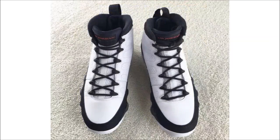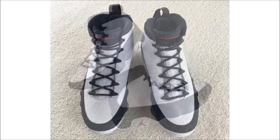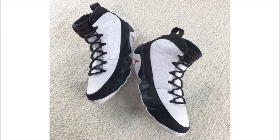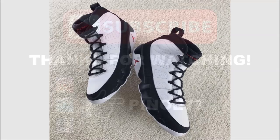And the Air Jordan 9 Retro OG comes in a white, black, and true red colorway, dropping on December 3rd for $190. This is the third time this shoe released. It originally dropped in 2002 with a retro in 2010 and now in 2016. But more on that when I get to the history of the Air Jordan 9.